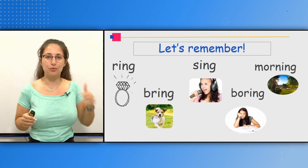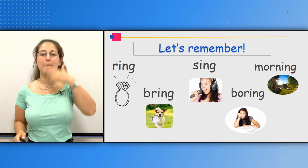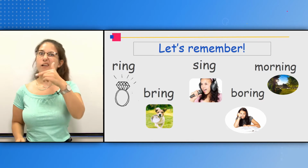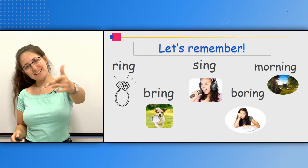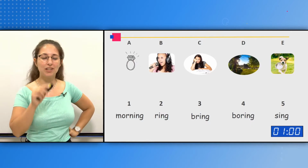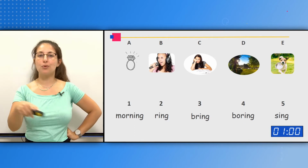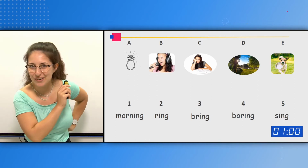Now you need to repeat after me. Ring. Bring. Sing. Boring. Morning. Now you have 1 minute to match the words to the picture. Match the word to the correct picture. You have 1 minute. Go, go, go.